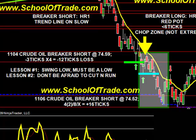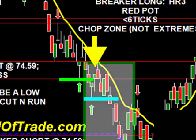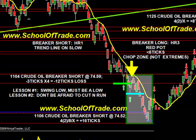The first lesson is that a swing low must actually make a swing low. We can't cheat. And on this one, at 61, as you can see when I zoom in here, that green horizontal line, that swing low never actually broke below 61. In fact, I told the entire room this morning to be careful of that, and I didn't follow my own rules. I didn't follow my own advice.